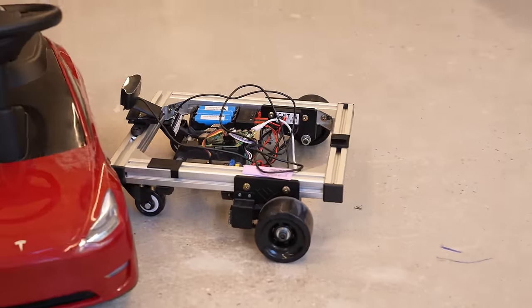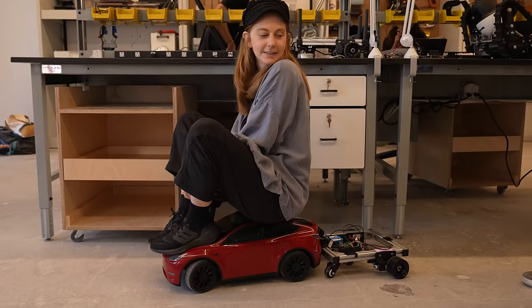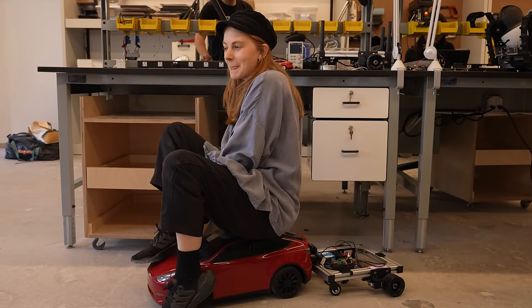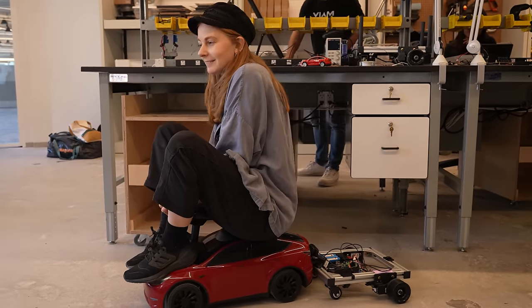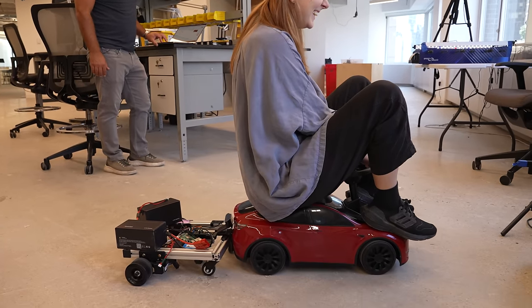But the thing is that plugging in the charger requires a fair amount of force. And after some quick testing, it's clear that this rover will not be strong enough. It'd be like trying to stab a watermelon with a blade of grass. It's just not gonna work.